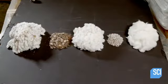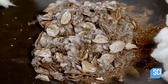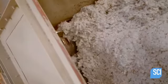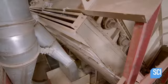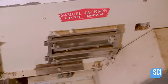Once the cotton arrives at the processing plant, sticks and burrs are removed, as well as any lingering debris and seeds. A truck dumps the module into a feeder, which moves the packed seed cotton into a dispenser. The ground seed cotton falls onto a conveyor belt which leads to the hot box. The hot box mixes the seed cotton with hot air, which allows the moisture to evaporate, making the seed cotton easier to clean.